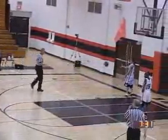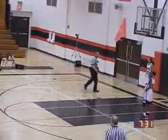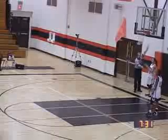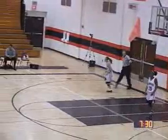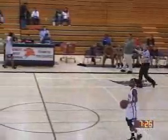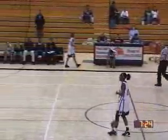Again, this game coming in had some big implications for Johnson. They needed to win to stay alive in the hunt for the Twin Cities game. They play Central on Thursday. Coincidentally, those two schools play each other on Valentine's Day. Whoever wins that will likely face Minneapolis South in the Twin Cities game.